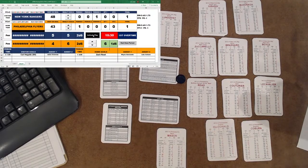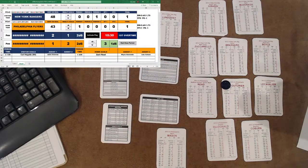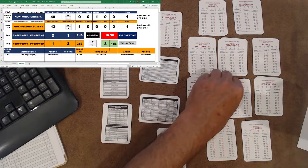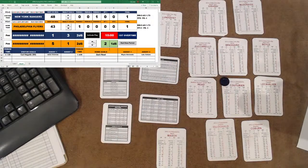All right, neutral zone face-off. 10:30 here left in the first overtime. It is even, Steven. Look at the Flyers. 7. Home center. That's on Couturier. Couturier 12-25. That's going to be intercepted by the right defenseman, Ryan McDonough, for the Rangers. 10 minutes to go here in the first overtime period. 13 for McDonough. 22. That's going to be intercepted by the center, Couturier.